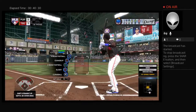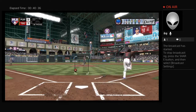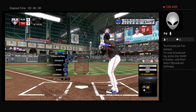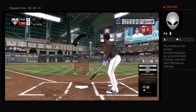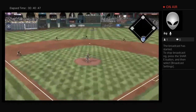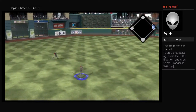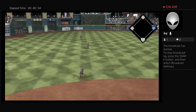Ready for another chance? D. Gordon. Third baseman in tight, protecting the bunt, the first pitch. Trying to bunt his way aboard, but this will get foul. 0-1 pitch on its way. Lifted into the air to shallow center. Coming in is Pollock. He can't get to it. This one's down.